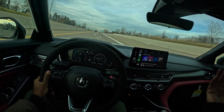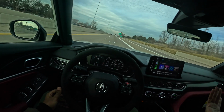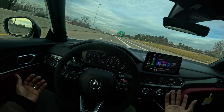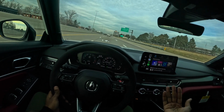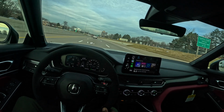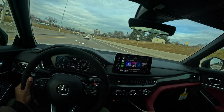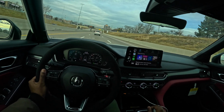The interior, I don't understand people complaining about the road noise. Y'all tell me what y'all hear, because I'm going to let y'all hear me driving in silence for like 5 seconds, 10 seconds. The road noise isn't bad at all. Let me play with this Monte Carlo real quick.